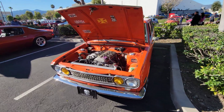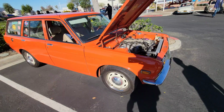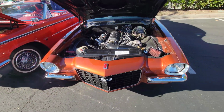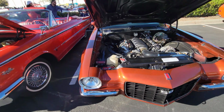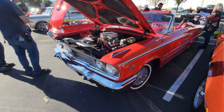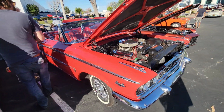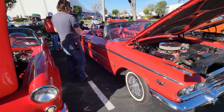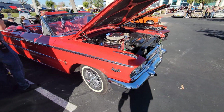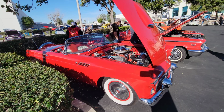Datsun. Oh yeah, powered up a little. That's pretty cool. It is a wagon. Datsun wagons are rare. Don't see them much anymore. '71, '70, I can't remember. '71, I think. Falcon. What is that? Or no, that's not a Falcon. Fairlane. I can read it. Can't see anymore. Eyes suck. I have to get glasses probably pretty soon here.